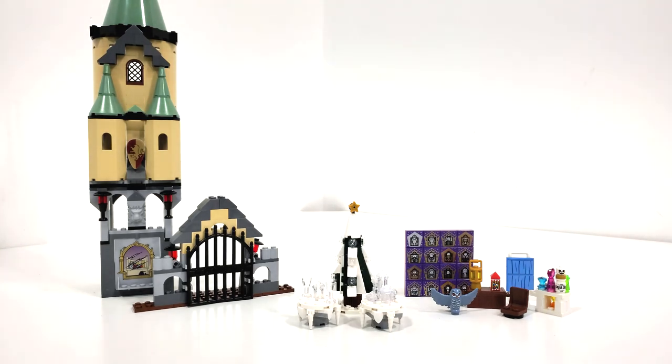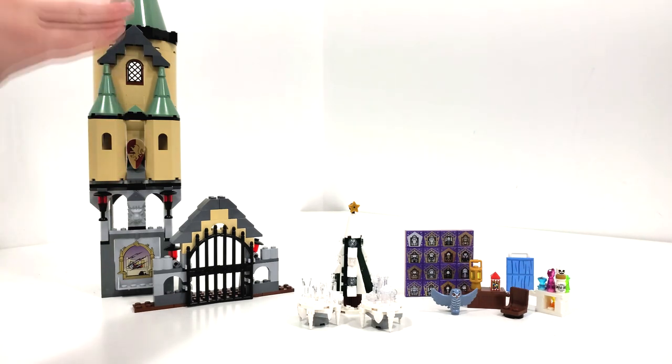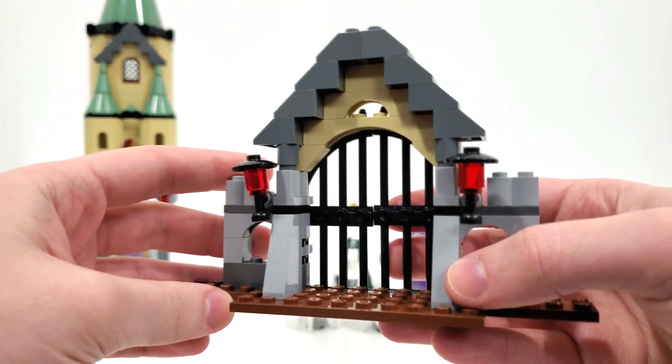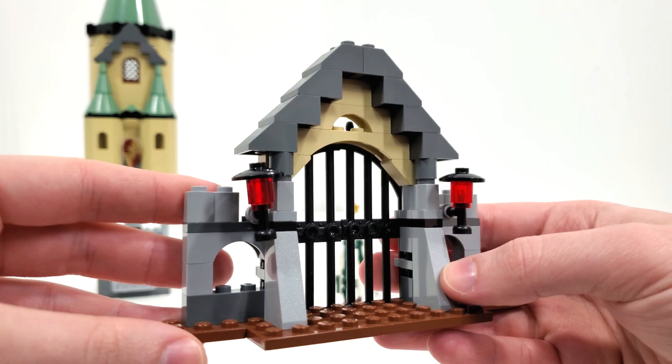Now, as you can see, we get probably the most substantial side builds when it comes to the 2004 Clock Tower, where we actually got Gryffindor Tower and also this small piece of the gatehouse. Now, when it comes to the build for the gatehouse, I believe this is the first time and the only time that we've ever seen this made in LEGO form.